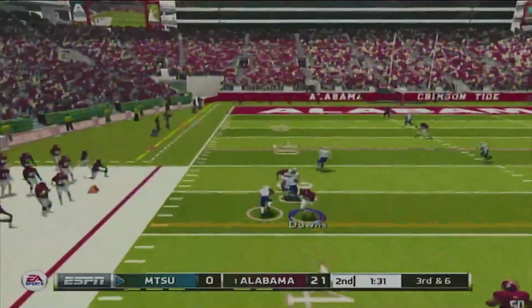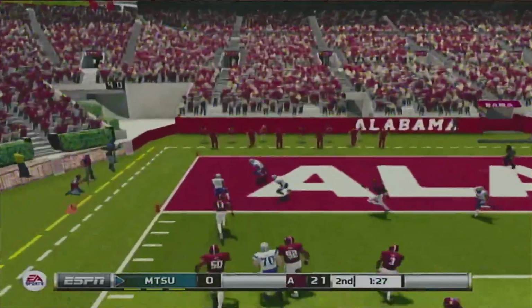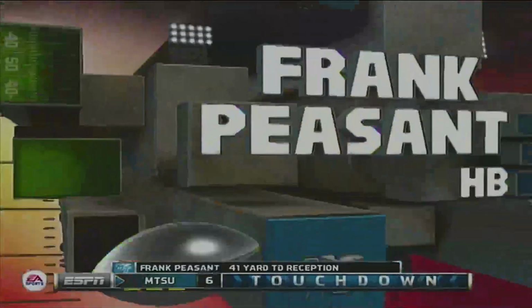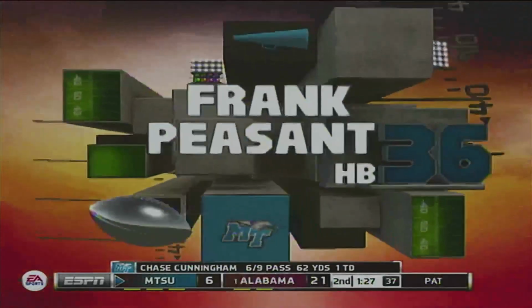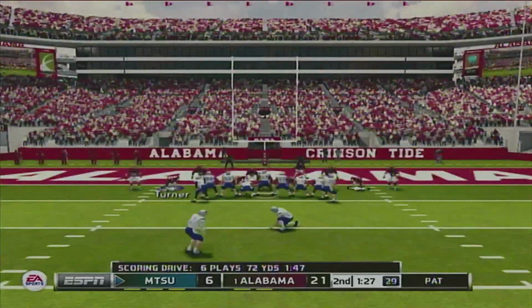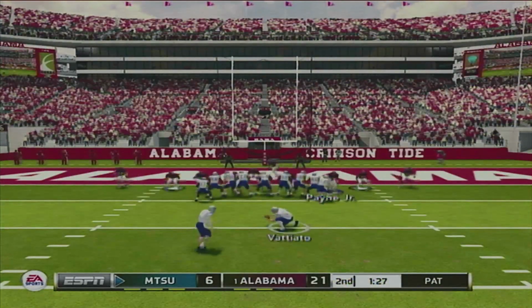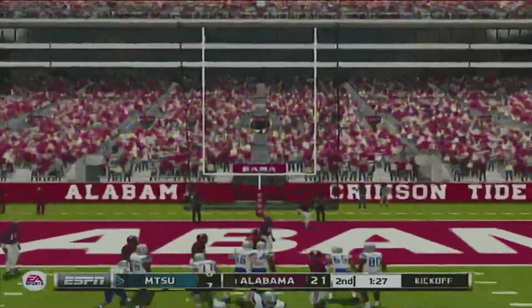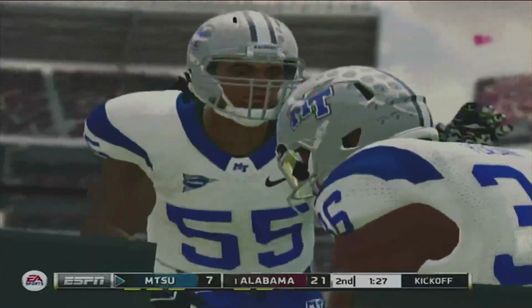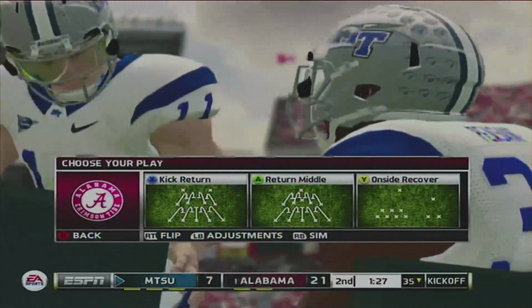Setting up blockers, and the running back's got it on the screen. He has some room. Touchdown! And he tacks on the extra point. A nice six-play, 75-yard drive, and it's good for 7 points.